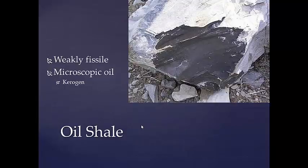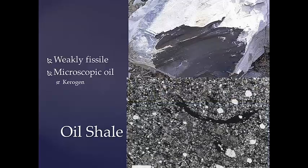And in oil shale, I want to talk about this because a lot of people think that energy is going to be saved by getting oil out of oil shale. Well, how? So oil shale is weakly fissile because of the microscopic oil inside called kerogen. Kerogen is this stuff. So this microscopic slide might be about 1 inch by 1.5 inches, and this would be a smear of kerogen. It's a very waxy oil. It's like paraffin wax. We can't just remove kerogen and then shove it in our cars and run our cars. That's just not going to happen.